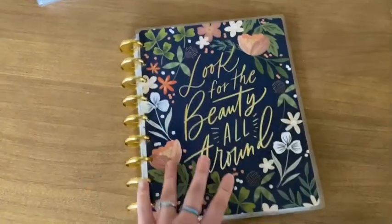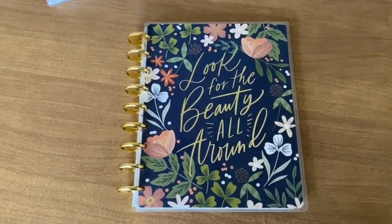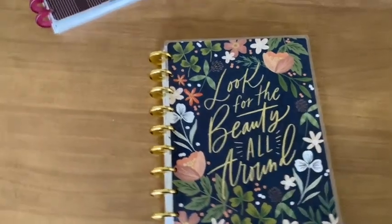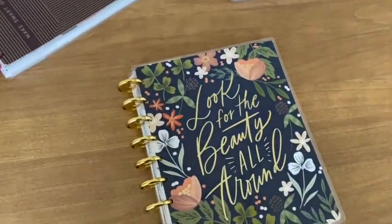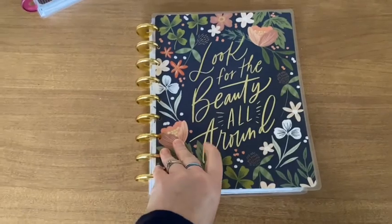So this is the planner that I have been using. I'm sorry I don't have my phone on a stand right now, you guys. Like I said, it's kind of vlog style, so hopefully you don't mind me moving around and again sipping my coffee. It's still nice and warm, and I don't want to waste the fresh out of the pot. Okay.